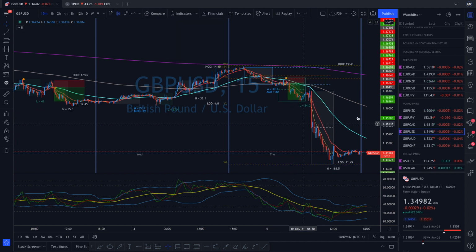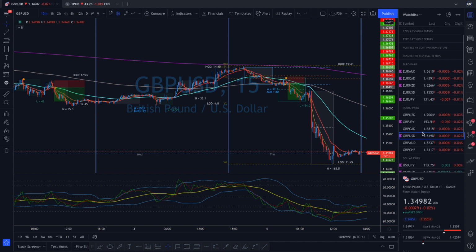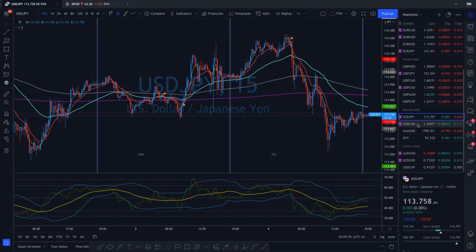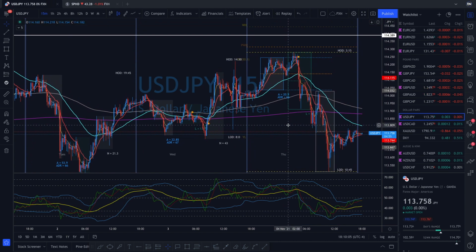with that. All right. So that was Euro AUD, Euro CAD, Pound JPY, Pound USD. And the last setup that I ended up taking was a type 2 on USD JPY. And again, clear and obvious setups.